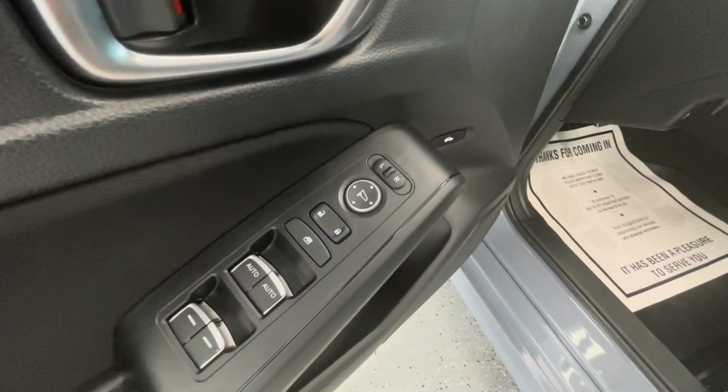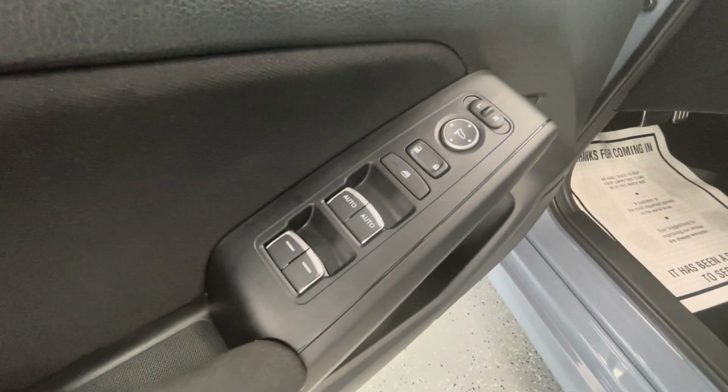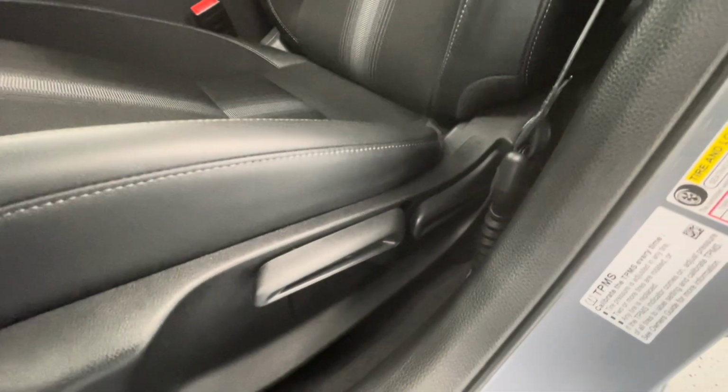Making our way to some of the interior features of this vehicle now, it is going to come equipped with power mirrors, power locks, power windows. Your trunk release is also going to be located here on your door panel. And you are going to have manual seat adjustments.